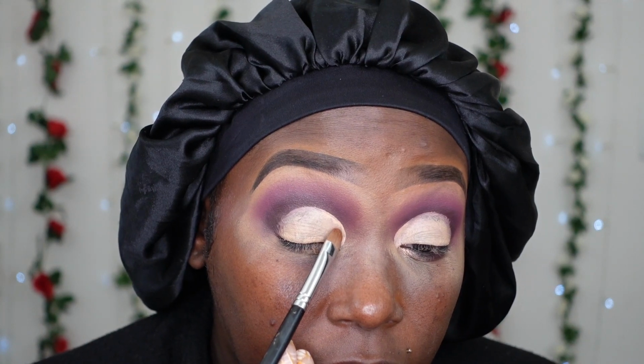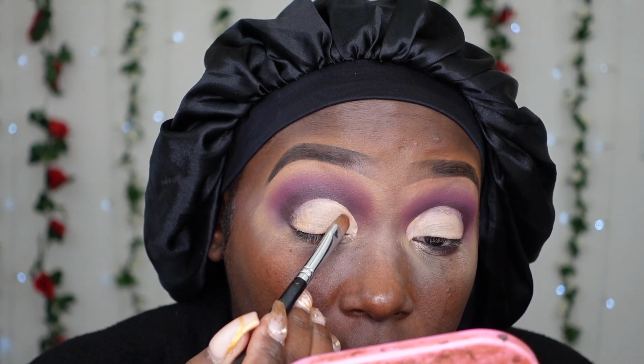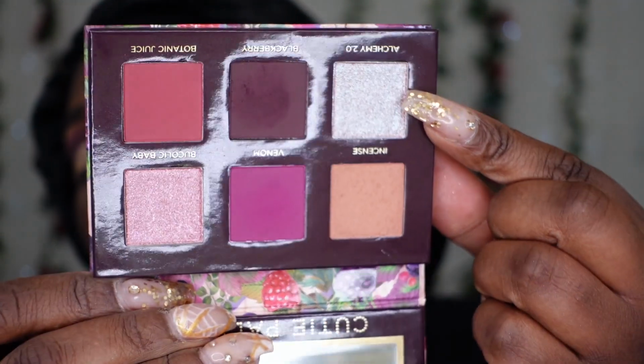I'm just making sure that I have it nicely cleaned. For this part, I think I'm gonna do one eye at a time. Okay, so there's one shade, I don't know, is it a matte? I don't know what texture that is. For sure there's two beautiful metallic shades in here. So I'm gonna try this. Let's try this one first. If I think it's too blah, then I'll go in with the other shade that I want to actually try.